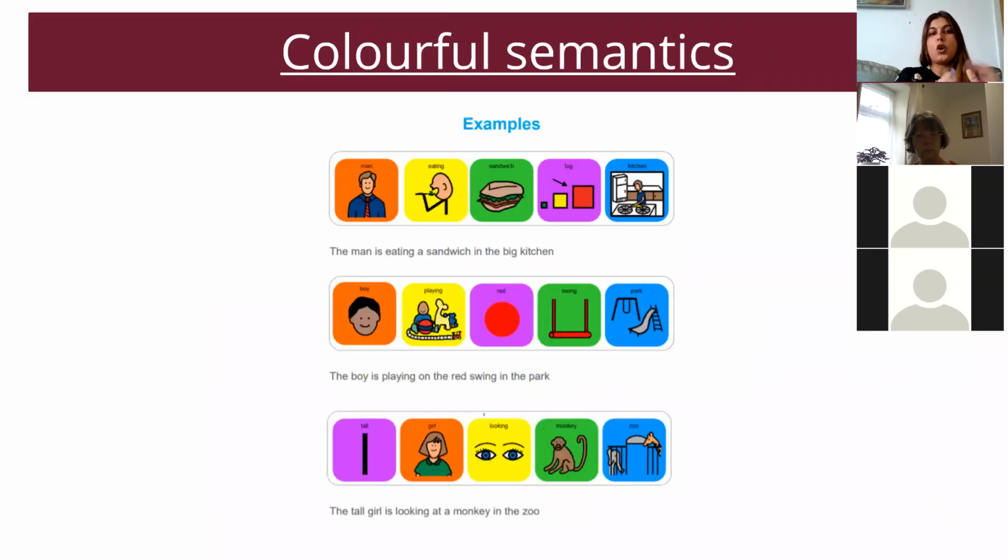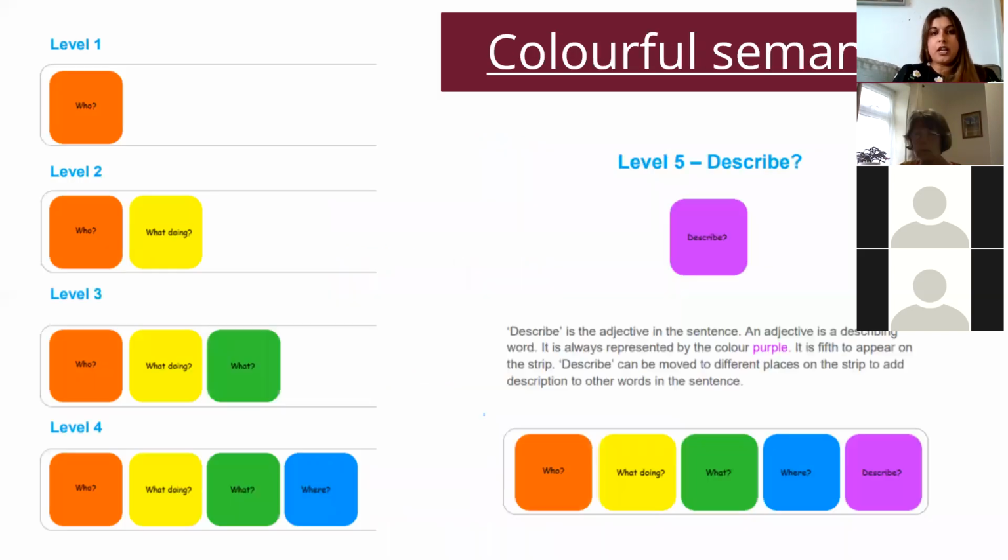So these are examples of the sentences using those W words. So you can see who, it's the man. What doing, he's eating. What, a sandwich. And then they're describing it. So that was level 5. Big, where, the kitchen. So if your child is finding it really difficult to construct sentences both verbally and in written form, I would really suggest using this. And when I give some extra materials after today's session, I will include the colourful semantics like this, as well as some activities which use colourful semantics.